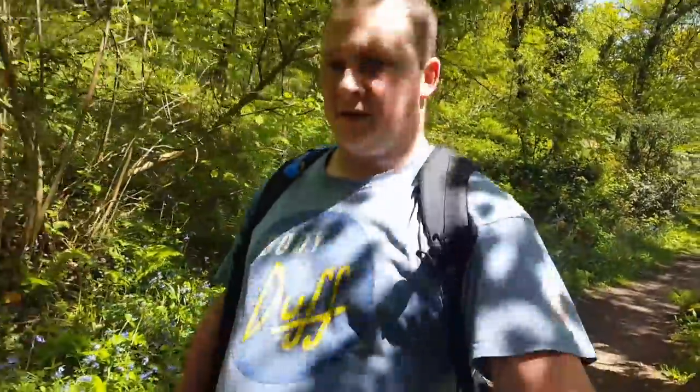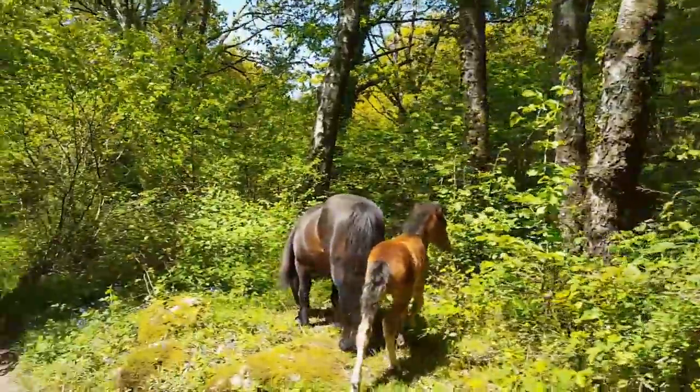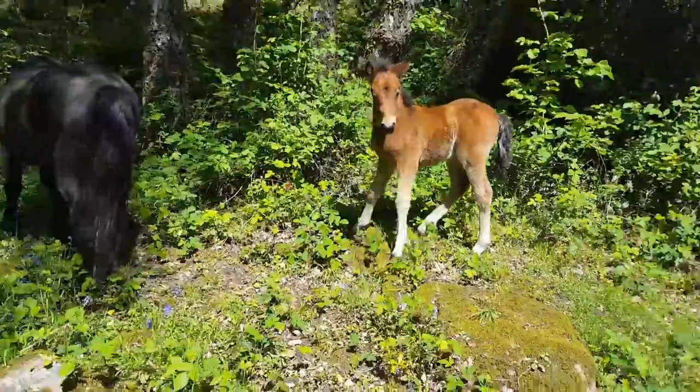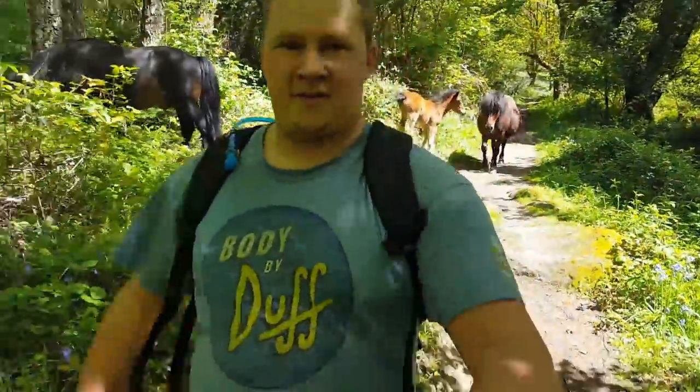Stunning. Well, I had to be a little bit quiet up there because there was a lady up there and I didn't really want to disturb her. Just trying to walk past these slowly so I don't scare them. Trouble is I want to go down this path. Yeah, I think they could get out of the way now. So I'm past them now.